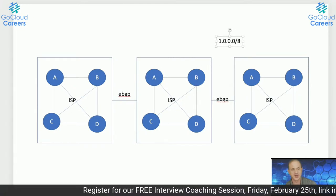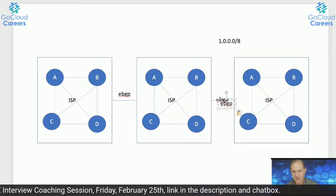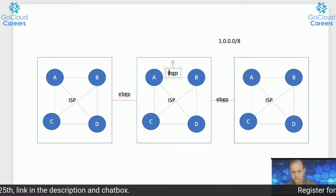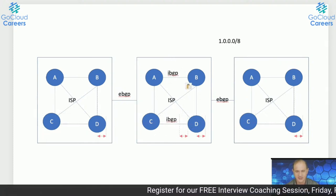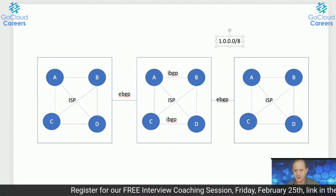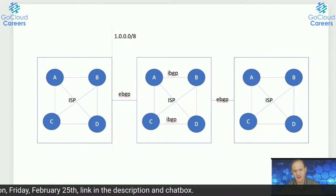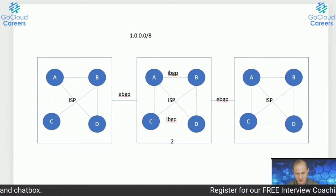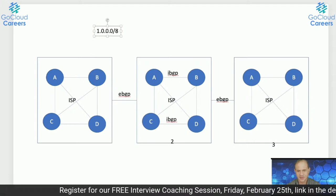So what's going to happen is we're going to use IBGP inside of this organization, which is going to ride on top of the IGP, but IBGP over here. So now when we learn about this one route, it gets carried across their network via IBGP and then sent to the next entity via EBGP. And now here's what it looks like. Let's call this 2. Let's call it 3. Now, when we get this 1.0.0 route, what's it going to look like?